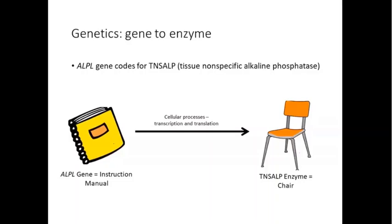So in that box, you're obviously going to have all of the pieces you need to make the chair, but you're also going to have this instruction manual. So for this example, our ALPL gene, or the gene that can result in HPP, is our instruction manual. And what we're trying to make in this example is a chair. And so the chair is going to represent that tissue nonspecific alkaline phosphatase enzyme. And again, as Stephanie pointed out, when the alkaline phosphatase enzyme is not circulating at the level we want or not working as well as we'd like for it to, that's what causes HPP.